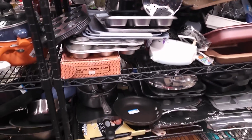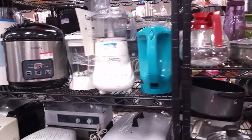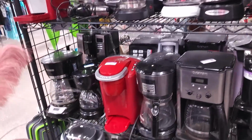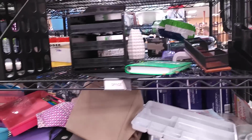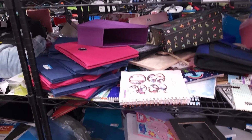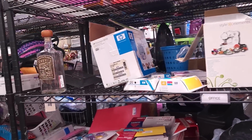All right, we are in the cookware section that is really, really stuffed full. My goodness. And then small appliances. I always skim everything because you just never know what got stuck in between things on a wrong shelf, but not tonight. Let's see what office supplies might entice us. Don't really need too much right now. But again, gotta look at everything.